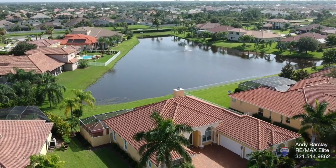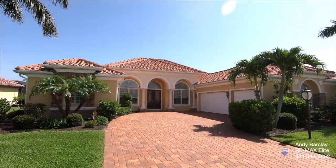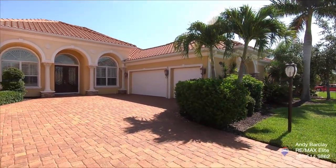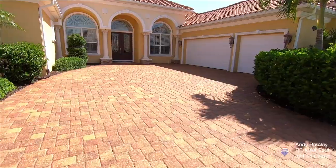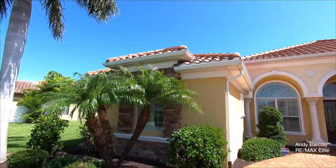The home is located in the upscale Brisbane Isle community, and it's close to highly rated schools, the Suntree Golf Course, and I-95 access. The home that we're touring today is an incredible 4-bedroom, 3-bath contemporary plan that has an extended back porch that overlooks the lake in the back.